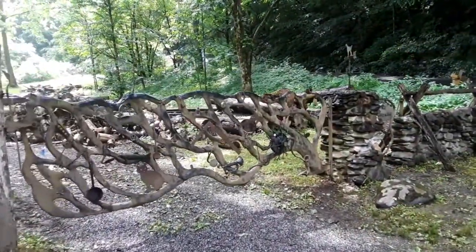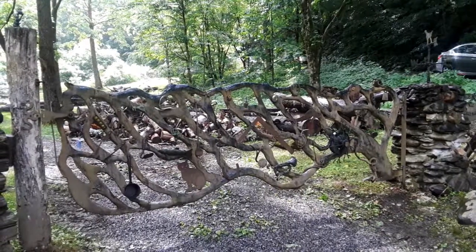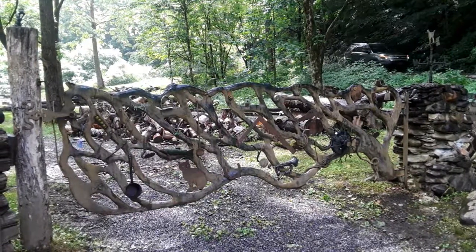And I love this gate. This gate is the total art thing here. It's got everything going on there.